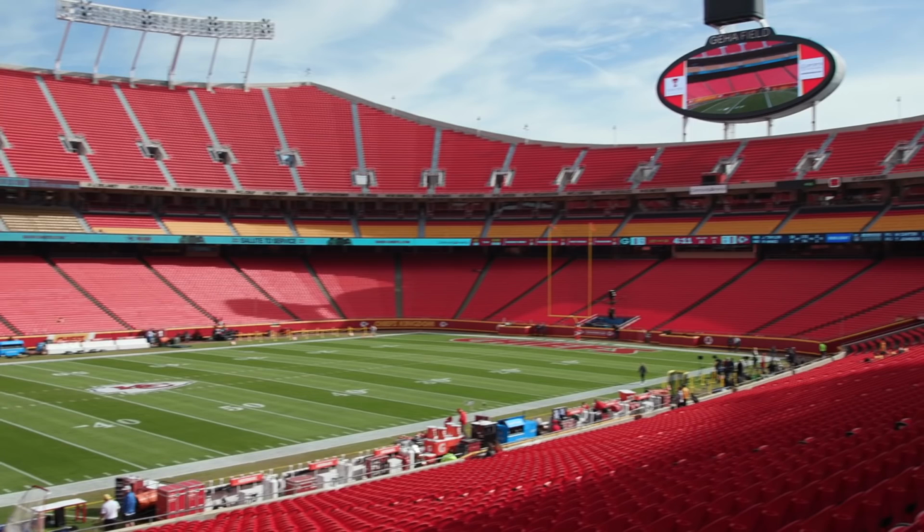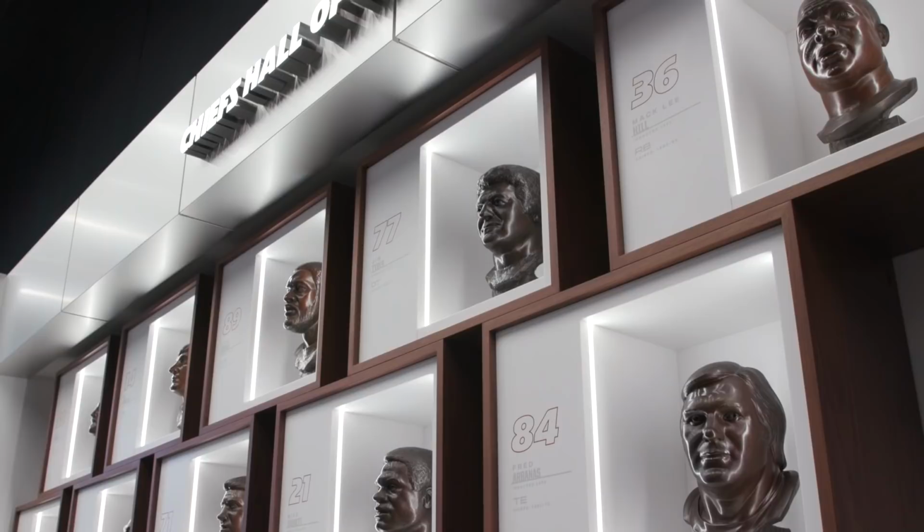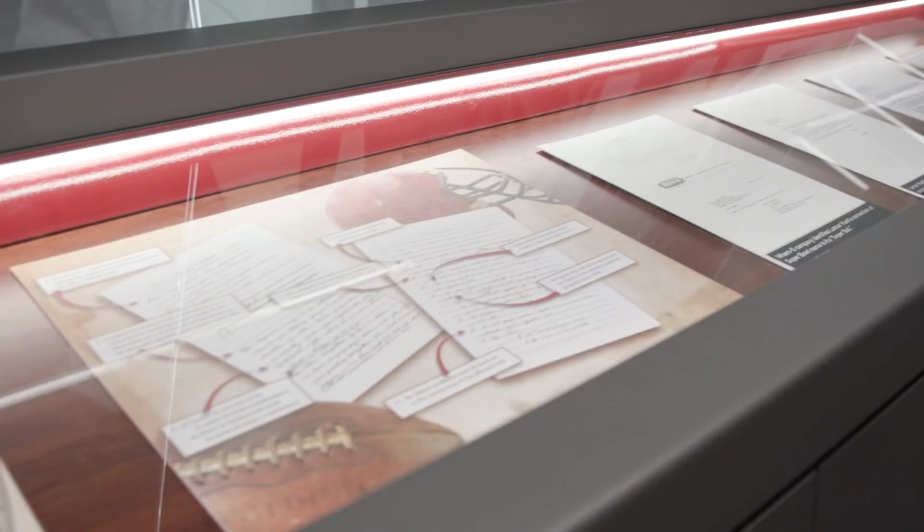This is dope. Okay, so we have arrived at the Chiefs Hall of Honor. This is where you can get rich history about the team and everything. And what I love the most is that it's open to everybody. So while you're here to watch the game, you can come in and check it out. You don't need any VIP access, nothing. You can come and watch and learn and see.